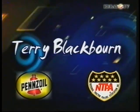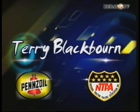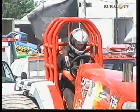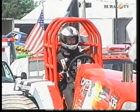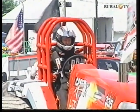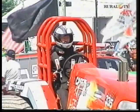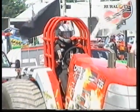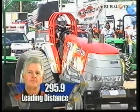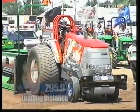This is the Extremely Armed and Dangerous Case IH that Ashley opened our show with, 335 series, and I'll tell you, he's got to be licking his chops. You know, he gets past that 285 of Larry Roberts, and he will be our new points leader. He's fighting a battle and a war.